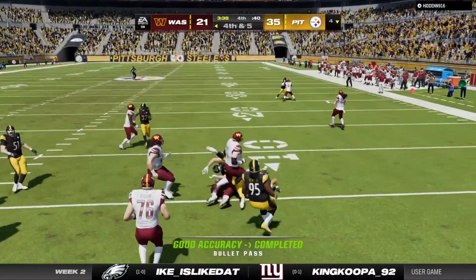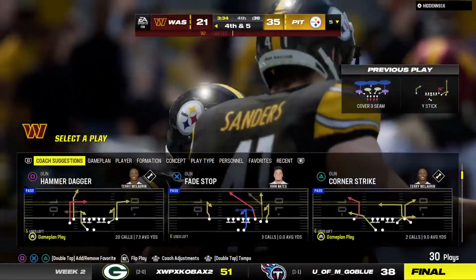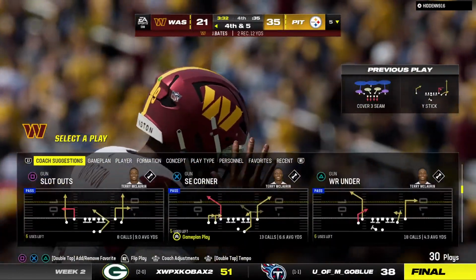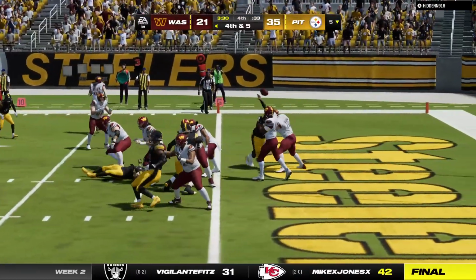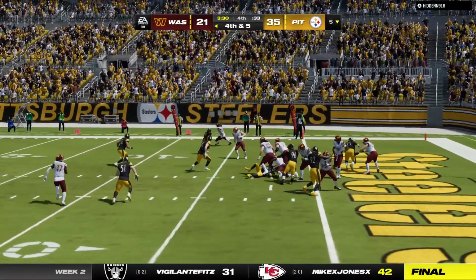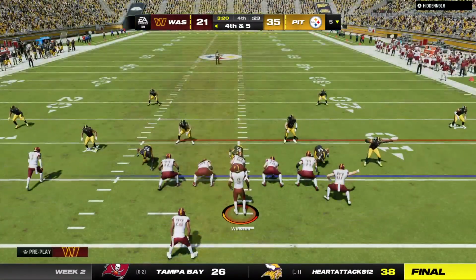Short throw here to tight end Bates. Only able to gain a couple there. And it'll be 4th down. You got the big lead defensively. Willing to give them that underneath stuff, right? And this is why you work on your tackling. Tackle them after the catch, inbounds, keep the clock running. Just go ahead and bleed the game out that way.